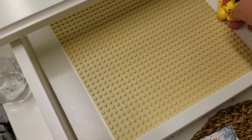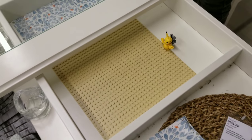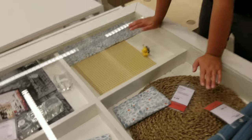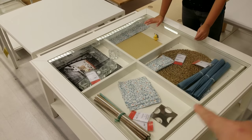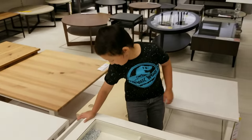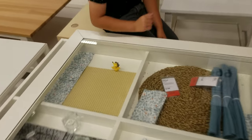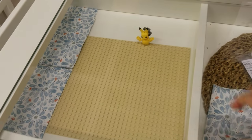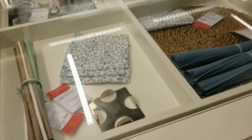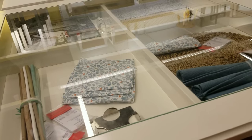We need your help, guys, shopping today. So let's see. If Pikachu goes in there and you close it. Oh, look how cool it looks. Imagine it's all Lego base plates in there. What do you think, Monster? It's kind of cool, right? And then you could have all your minifigures in there. But this would kind of be for the house, wouldn't it? I don't know if it would be so right for the Lego World room. It is cool, though. There's storage down here. We might have to buy this for the house.